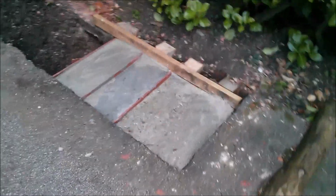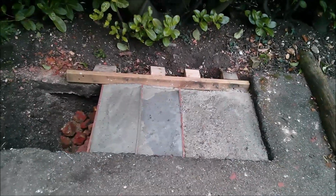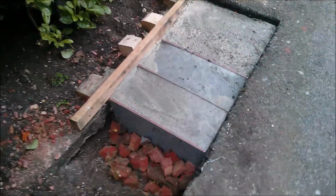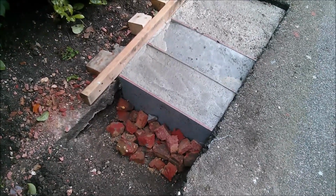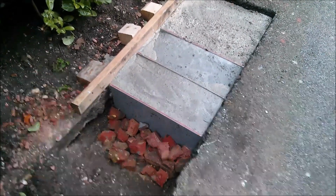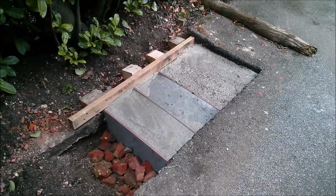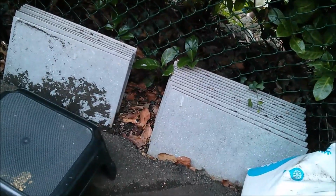And because this is on a slope, I'm having to step the sections, and I found that these leftover bathroom tiles are an exact fit to create these dividers, which is quite miraculously lucky, really. Yeah, these are the tiles, and they've been sat here. There are quite a few left over.